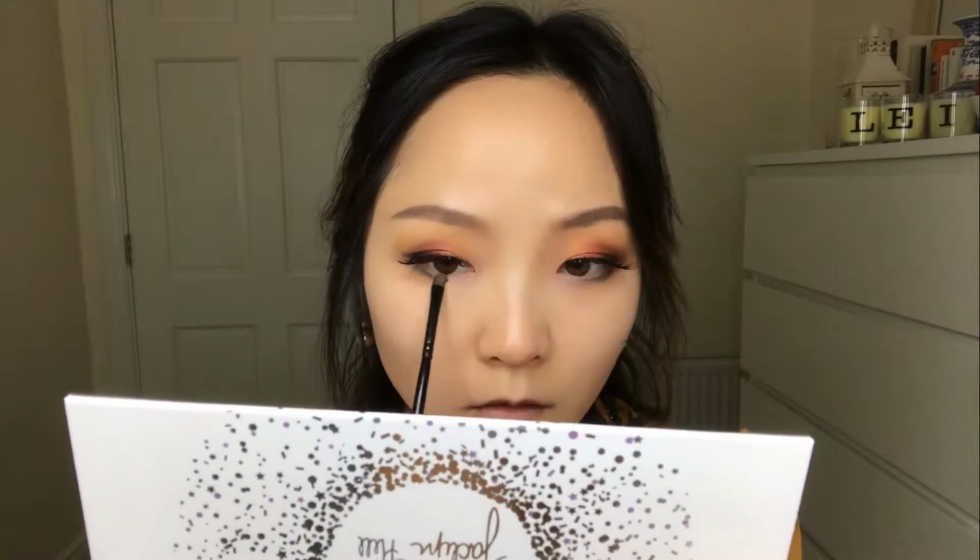Then I'm gonna use bling bling to put on my inner corner. This bling bling though is really shiny. To get more bling bling. Yep. Good as a highlighter.